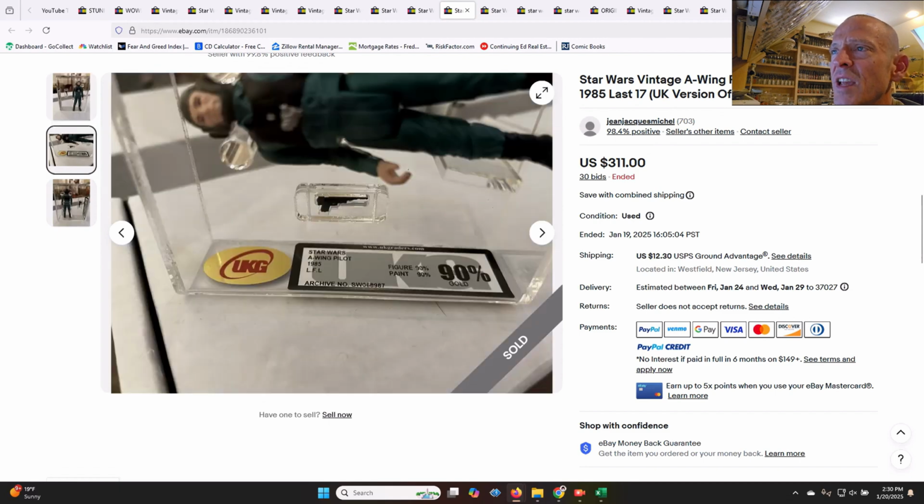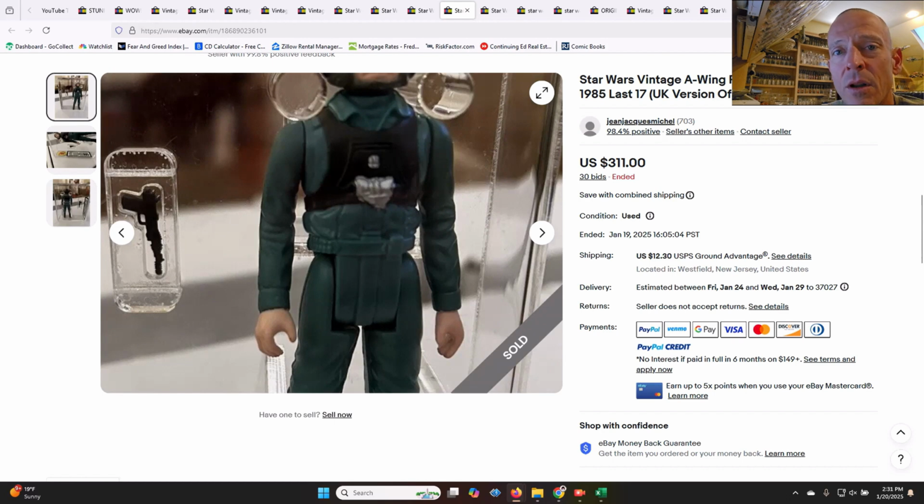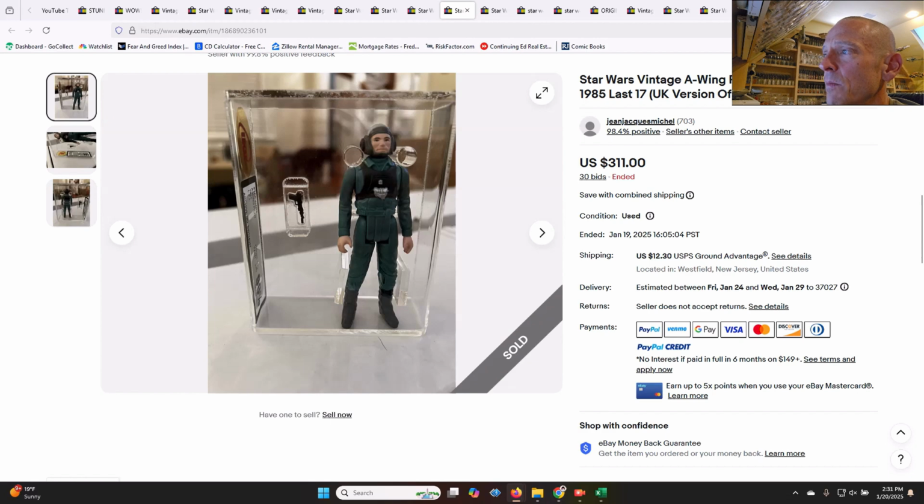This one I thought was a steal. A UKG 90% gold level A-Wing pilot for $311. I mean, part of it might be because this was in the U.S. and some U.S. collectors don't care about UKG. They only want AFA or CAS maybe. I don't know. But to me, it's a UKG 90. It's hard to get a 90 with any grading company. And the A-Wing pilots very routinely, even on this channel in my loose complete market updates, we see them all the time. The A-Wing pilots sell all the time for over $300, and usually they've got a bad rub on the silver chest apparatus. So here's a perfect one, no chest apparatus paint rub, and a UKG 90, and it sells for the same price. So go figure there. That was a good deal.